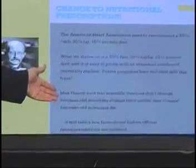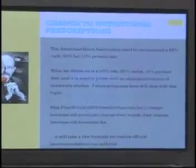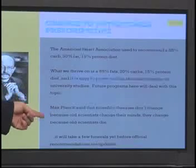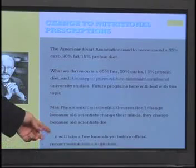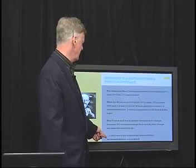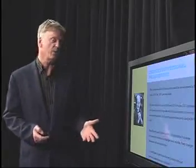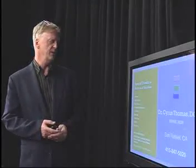Max Planck said that scientific theories don't change because old scientists change their minds. They change because old scientists die. And it will take a few funerals yet before official recommendations are updated to what they should be, to what the studies are actually showing they need to be.